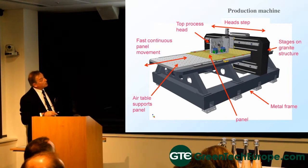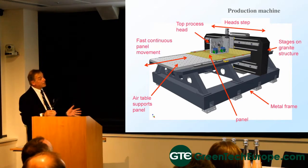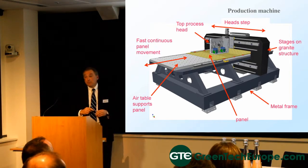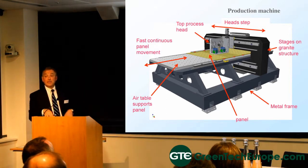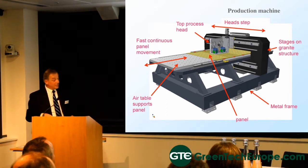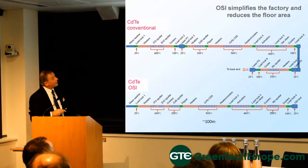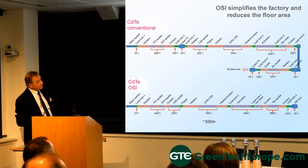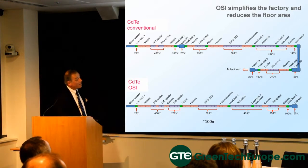And this is a picture of the kit. So the module goes on to this platen here after all the depositions are complete. And a machine of this size is capable of interconnecting 50 megawatts in a year, but crucially, after all the depositions have been complete. So, in essence, the manufacturing line in, say, a first solar plant, which is this long, can be reduced to this size by taking the interconnection offline. So, I think MSolve have a very bright future.